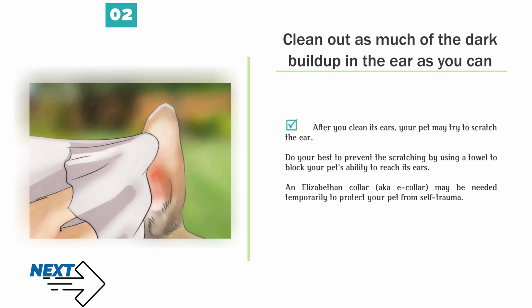After you clean its ears, your pet may try to scratch the ear. Do your best to prevent the scratching by using a towel to block your pet's ability to reach its ears. An Elizabethan collar, aka e-collar, may be needed temporarily to protect your pet from self-trauma.